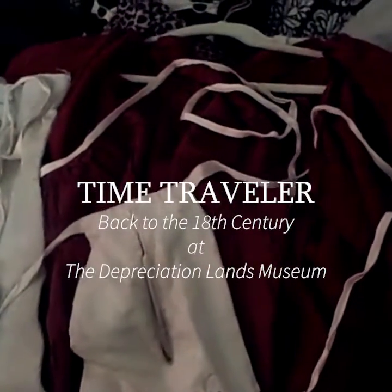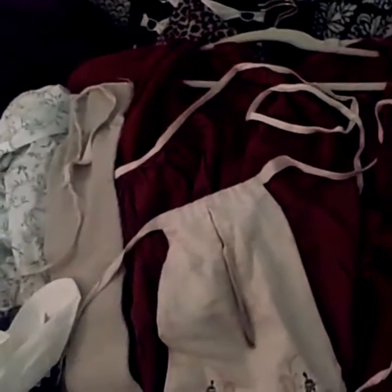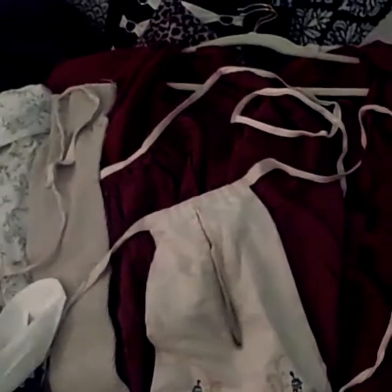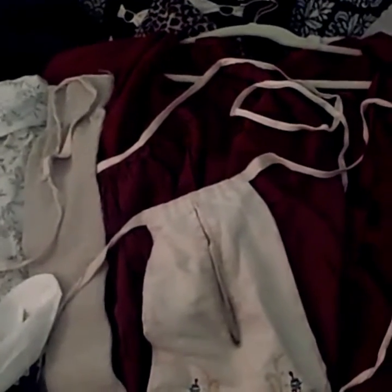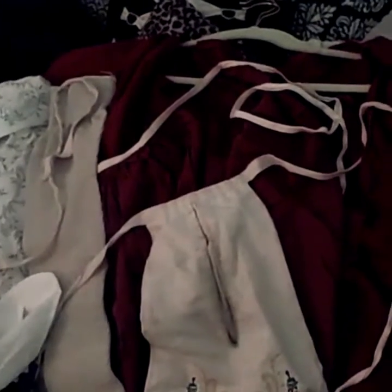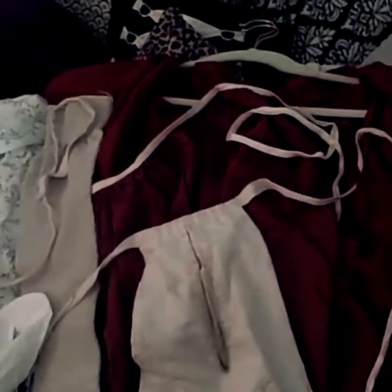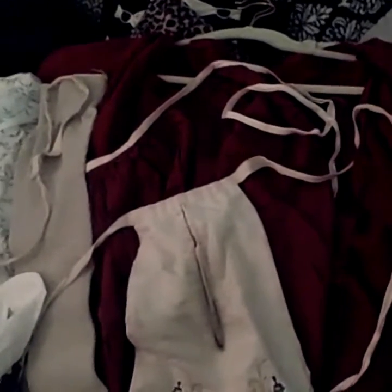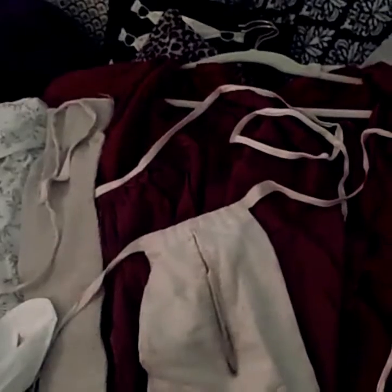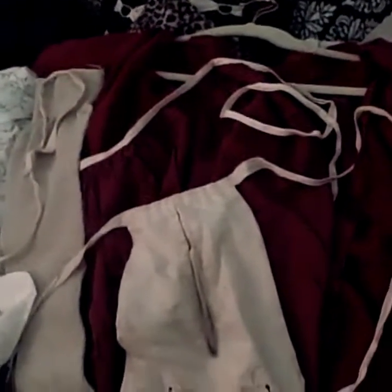Hey there. So it is Sunday, and I'm really excited because I am going to be at the Depreciation Lands Museum today. And it's been quite some time since I've been there, just simply due to scheduling and all that fun stuff. But I am going to be there this weekend. I'm actually excited because I'm going to be in the barn with their Conestoga wagon. That's not an area I've been in before. So, yes, but I'm always up for the challenge.